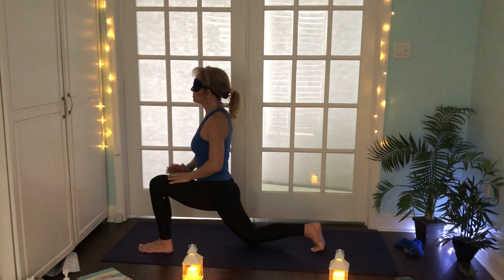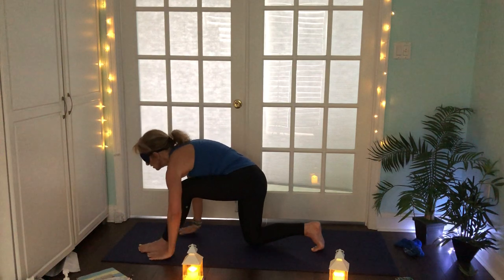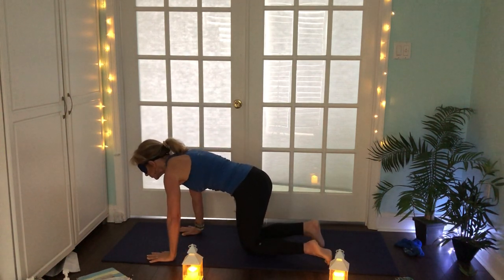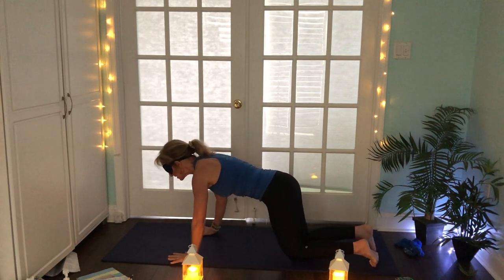Take our hands first back to the thigh. Slide down the lower leg. Frame the foot. Bring both knees together. Walk the knees back a little bit. And as you feel your hands, spread the fingers real wide, pressing the mat away, almost like you're trying to push into the mat and make it longer, stretching towards the pinky side.